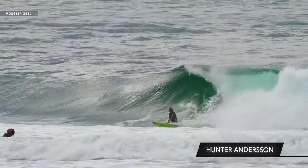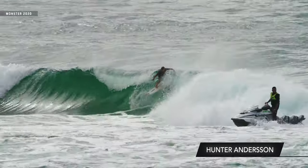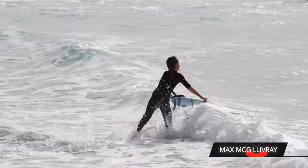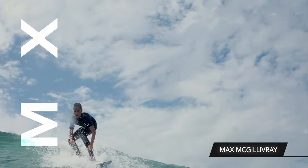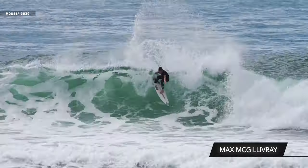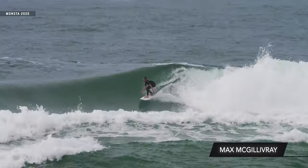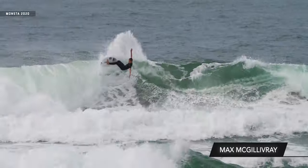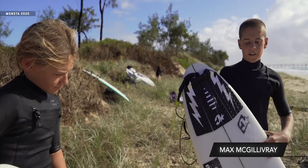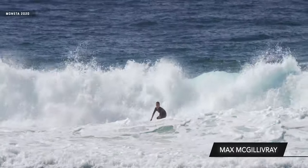Best board I've ever had. It was so good. It had speed. You get so much drive with it, and I loved that board. Such a sick board. It's got really good flow, and I can feel like I can really rip with it, and it's 16.38.